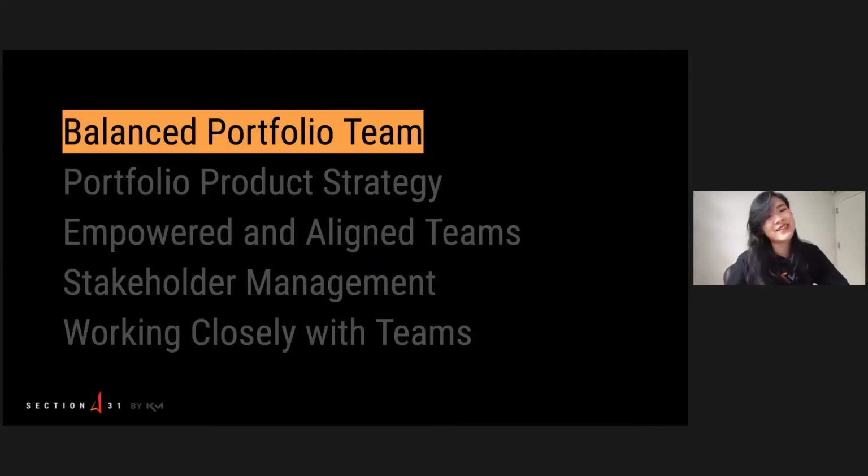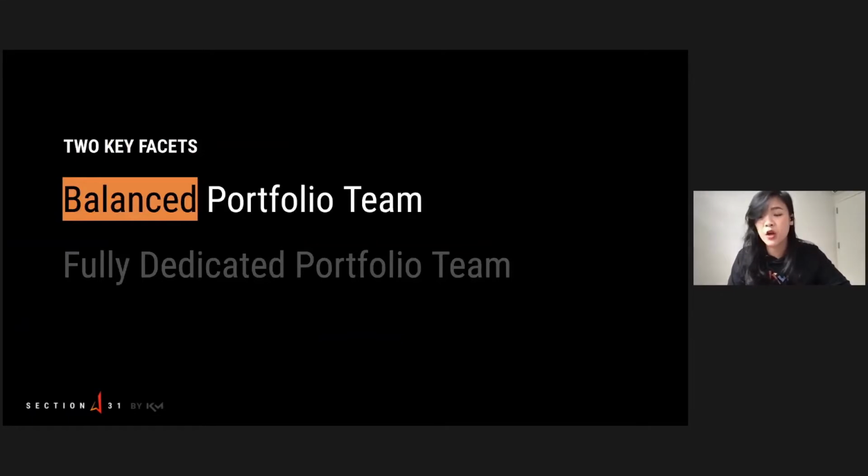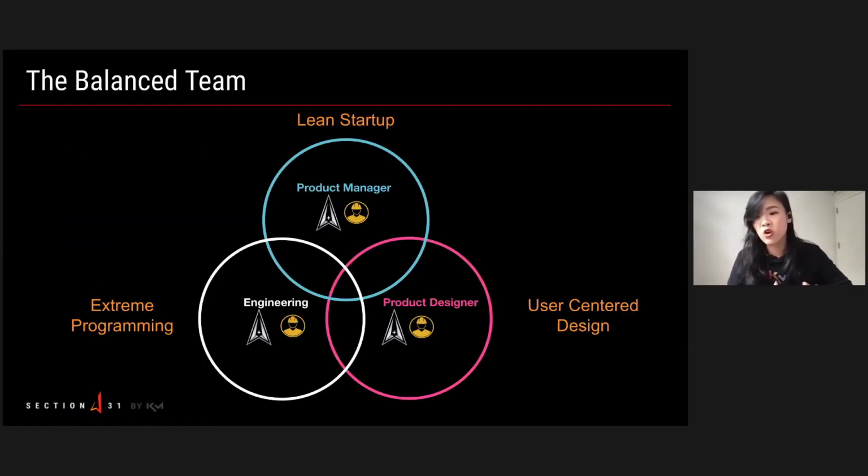So let's talk about what we did. The first thing we did was establish a portfolio team. There are 2 key facets of our team makeup that are important for our success. 1, our team was a balanced team. You may have heard of this balanced team concept before, where you're bringing different disciplines such as product management, product design, and engineering onto the team to collectively own the product and its goals. You're bringing together the practices of lean product management, user-centered design, and extreme programming onto one team, and you're cutting out all the handoffs and misalignment.